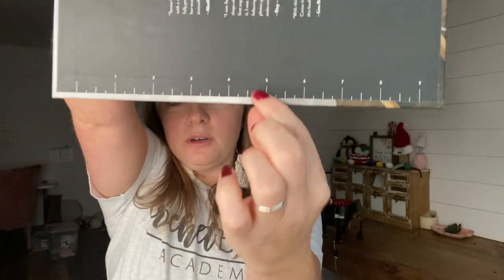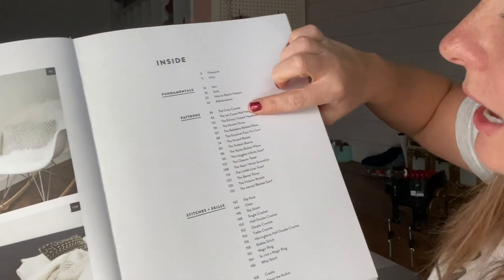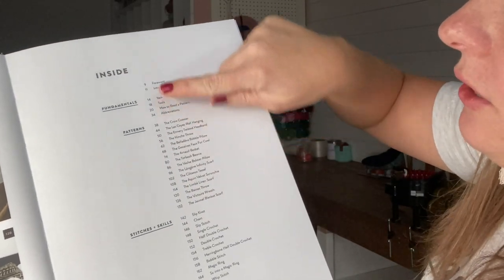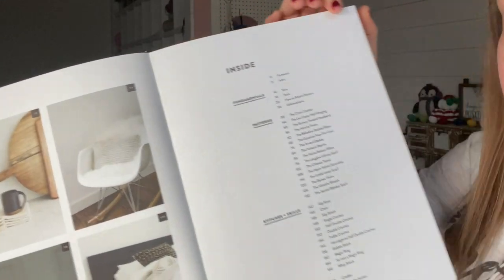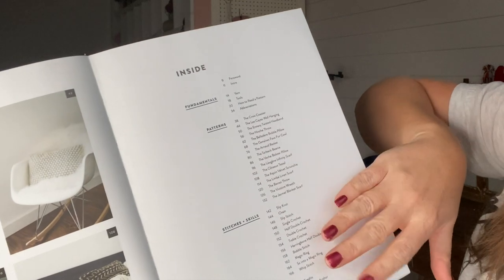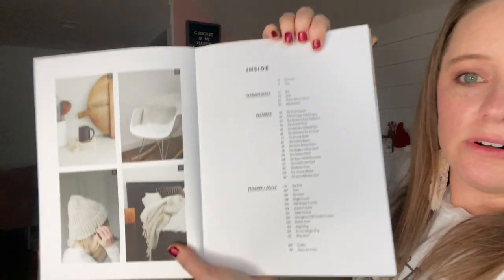She even put a ruler on the inside cover so you can check your gauge while you're working. I'm going to show you the table of contents because this is unbelievably packed full with everything you could ever need. She talks about the fundamentals of yarn and crocheting, how to read a pattern, yarn, tools, and abbreviations. She literally says everything you need to know. Then she's got patterns, and then she talks about stitches and different skills. Very, very helpful for first time crocheters.